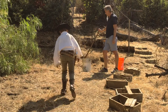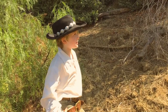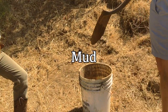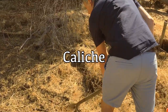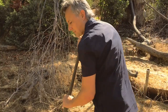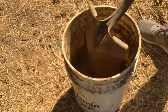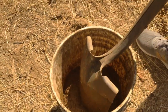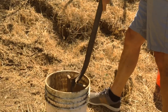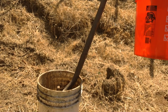I'm just making some Adobe bricks using this dirt here. What you got in the bucket? I've got a nice mixture of mud, straw, and caliche. Kind of dirt, but like rock. Oh, and water. Too much.